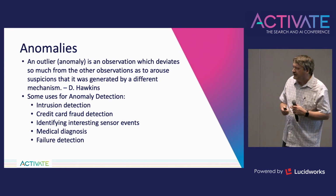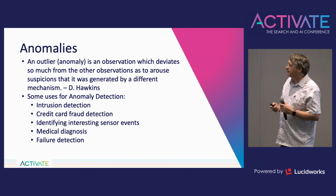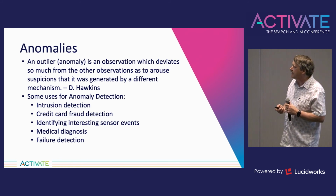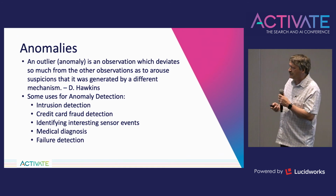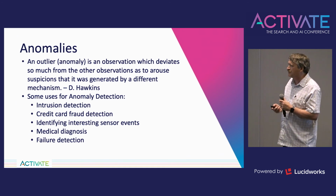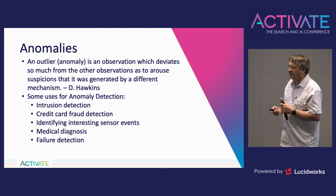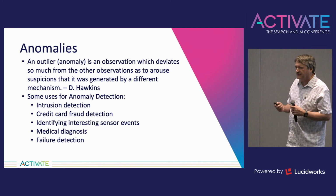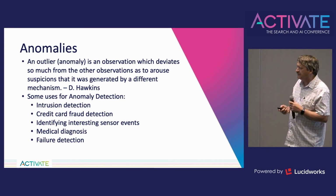Everybody kind of has a concept of what an anomaly is, but there's a reasonable definition of what they are. An outlier anomaly is an observation which deviates so much from the other observations as to arouse suspicions that it was generated by a different mechanism. So that's general enough that you could apply it to many of the cases that you think of for anomalies. There are many uses.